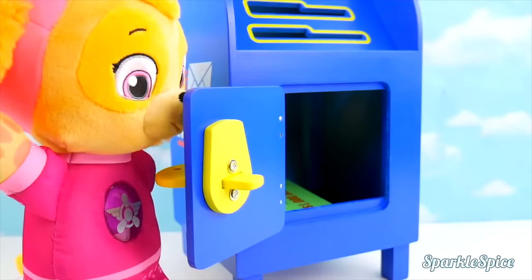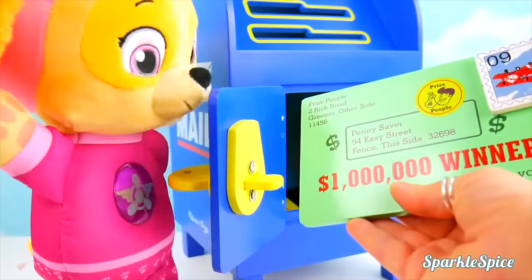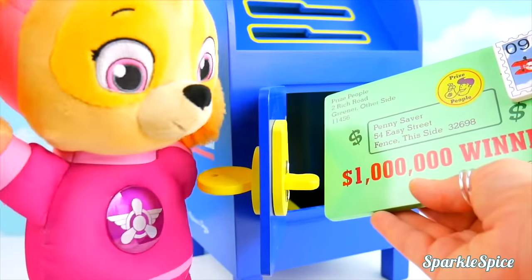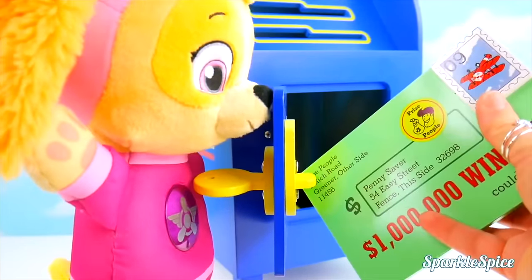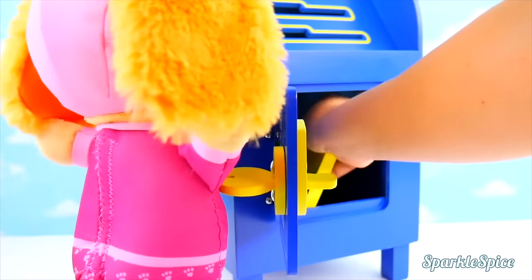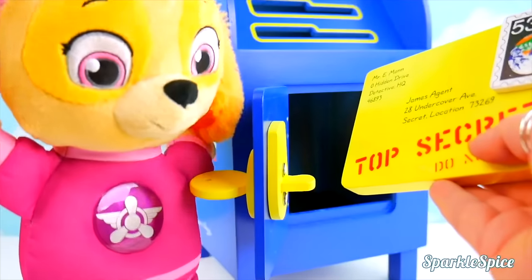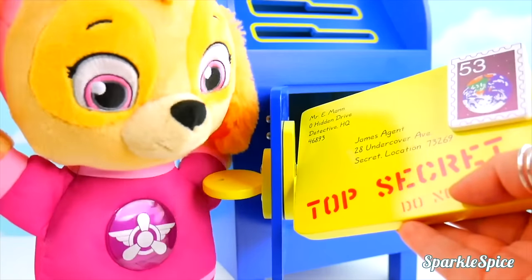Yeah, let's see what else is inside of our mailbox. What is it? What is it? Okay, let's see. This is for Penny Saver. And it says she could win $1,000,000. Wow, $1,000,000? So cool. Yeah, and this envelope is green and has an airplane stamp on it. All right. Looks like we have one more letter inside. Ooh, I'm so excited. This letter is yellow, and it has a globe on its stamp. Look, Skye, it says top secret. Wow, we better take that straight to James.